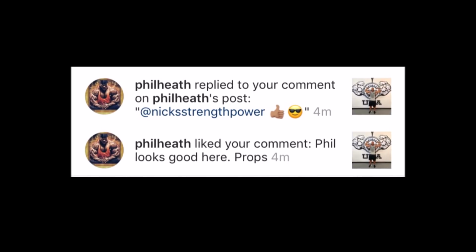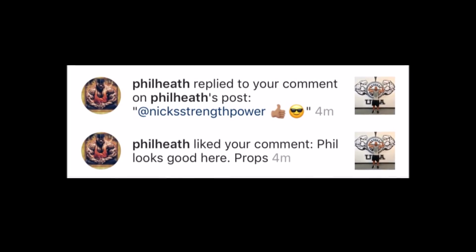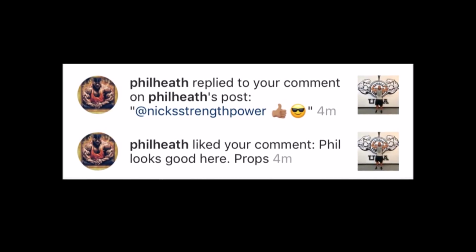The other thing that seemed to stick out to a lot of people in this particular photo is that Phil Heath looks to be downsized compared to other versions of Phil Heath that we've seen. And personally, I think this is a good thing. We obviously know Phil Heath had the double hernia last year, which he got fixed, and I think that is going to contribute to an improved version of Phil Heath, and specifically an improved midsection.